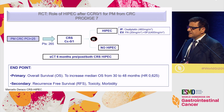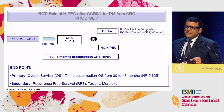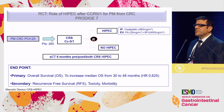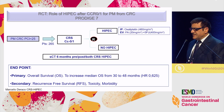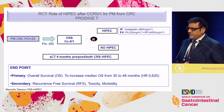Patients with peritoneal metastasis from colorectal cancer with a PCI less than 25 were treated with cytoreductive surgery aiming to achieve a complete cytoreduction. CC0-1 means that at the end of the surgery you have no disease in the abdomen. Then the patients were randomized intraoperatively into two arms. One is the HIPEC arm, treated with intraperitoneal oxaliplatin and systemically with 5-fluorouracil and folinic acid, and the control group that received only surgery. All the patients received 6 months of systemic chemotherapy, either before, after surgery, or both.